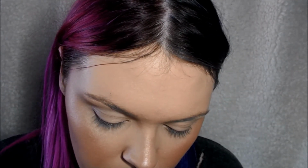And we're glowing, bro. For my brows, yet again, I use a MAC product, which is Dipdown by MAC. It's like a Fluidline. And all I'm going to do is fill them in, mainly at the ends, and then I'll feather it through the front. I just use an angle brush.